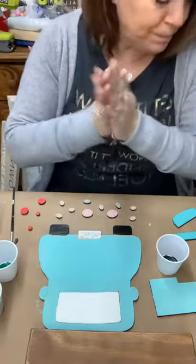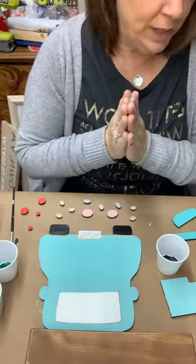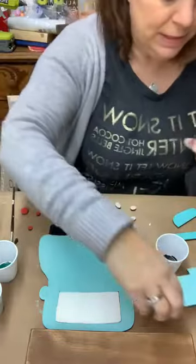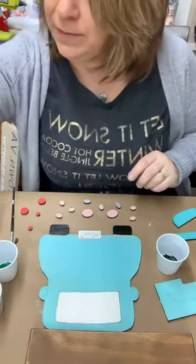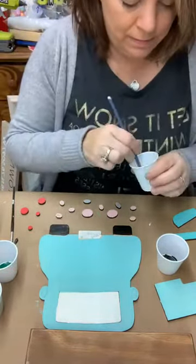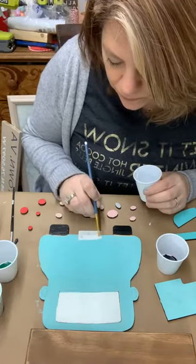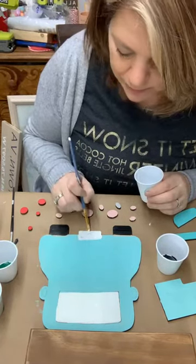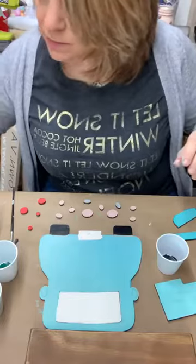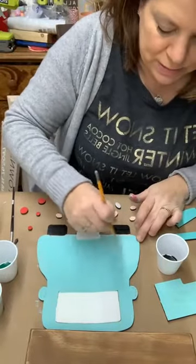Okay, there we go. Let's see what we got going on now. We gotta wait for this black to dry for a minute, and then we can get started. I wanna see how far that goes, because I'm gonna need some more white. I didn't go quite far enough with that white. I knew that was probably the case. Okay. There we go. And I'll probably do another coat on here. I don't want to get too close to that black though, because it's still wet.